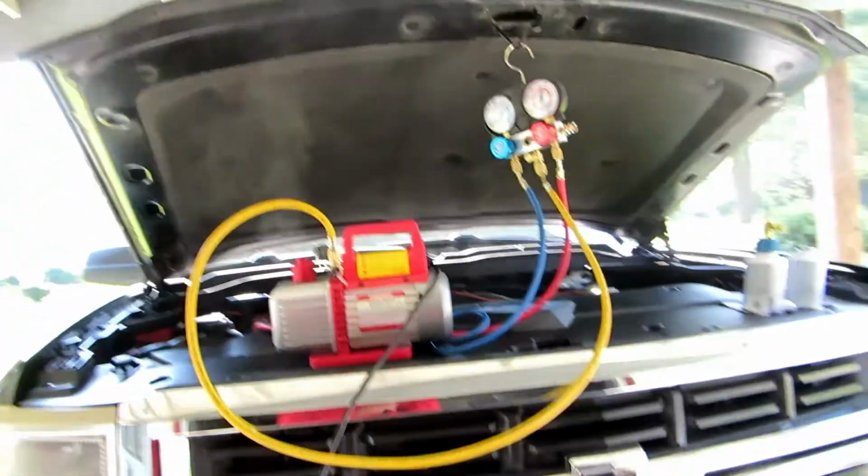Y'all, this compressor has whipped me to death. Man, it's night. I gave up, regrouped, did some more, gave up again. So I decided to put 2 cans of Freon in that thing. You see nothing come out of it, nothing. So I'm like, where is it going? Nothing is kicking on, none of that.